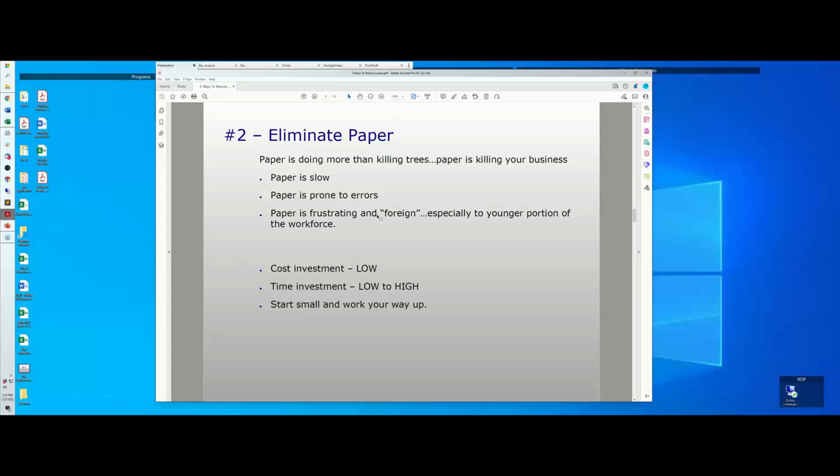Now, the cost factor to eliminate paper is pretty low, typically. Your time investment could be low to high, and actually cost investment could be low to high, depending on what you're trying to do. Eliminating paper actually crosses over some of these other things that we're talking about. And the way to eliminate paper in your shop is not to try to do it all at once. It's to start small and work your way up. So you're going to start in your office, get your office as paper-free as possible, then if you have a production facility, you'd move to your production facility. Now let's get that as paper-free as possible. So just start small and work your way up.